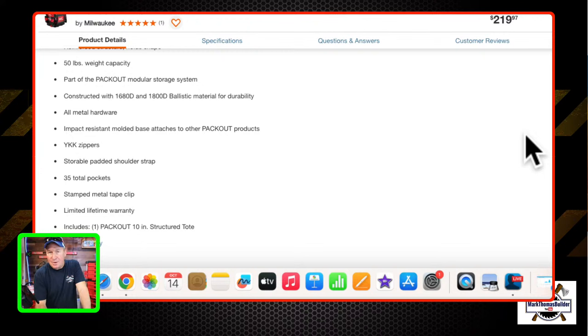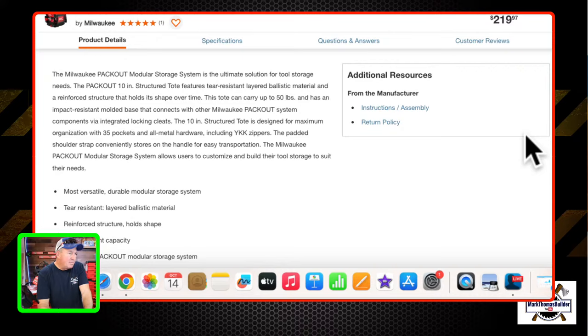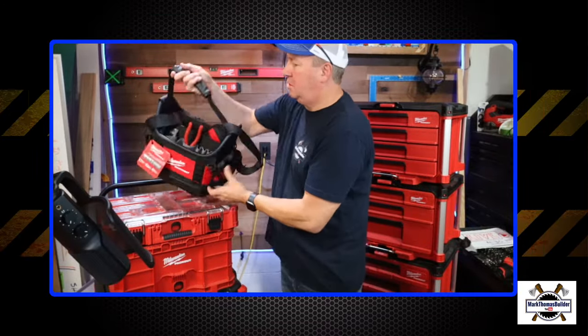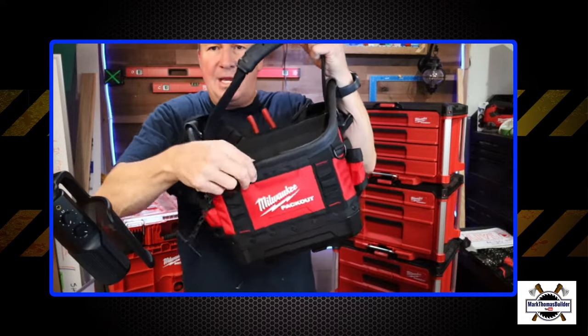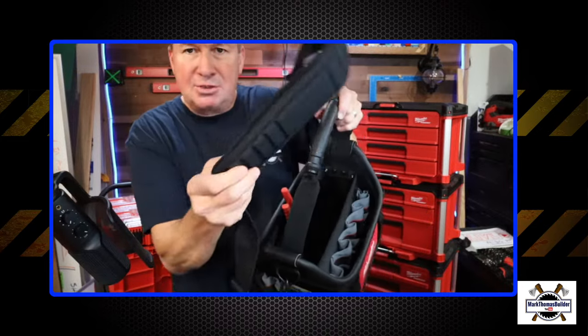I didn't read through exactly the fine print on that. That's pretty impressive. So this one has 35 pockets. All right, let me give you a close-up look at this. I like that it's padded around the sides right there, and this has the same padded shoulder strap.